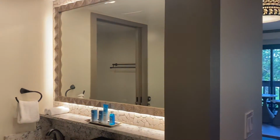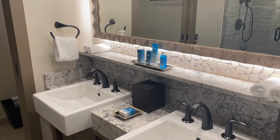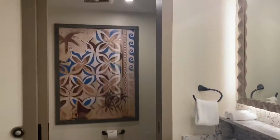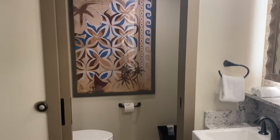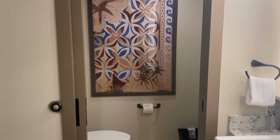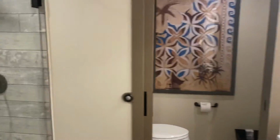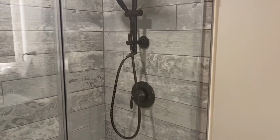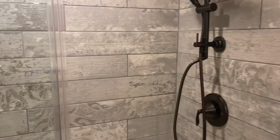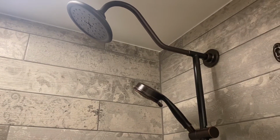Here's the bathroom. Two sinks. It is a split bathroom now with the ability to have somebody in the bathroom area in the back there and then somebody in the front area here. So this is the shower, and you can see it is very Polynesian themed. What's nice about it is it does have two shower heads, one overhead and one below.